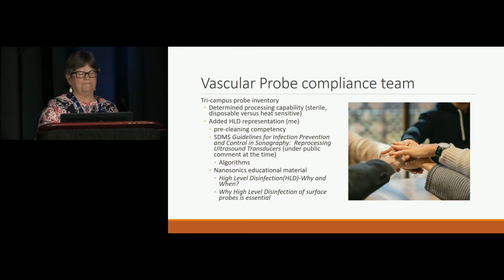Then a light went off in their heads, and they said, hey, we need to involve Betty on this for high-level disinfection. So I was added to their group. We called it our compliance team, just to be sure we were where we needed to be and to do a little additional work. So I started looking at the probes within the surgical area, because mind you, I had been in on all of the endocavitary probes throughout the organization, but not on these surface probes that might be finding their way into surgical procedures.